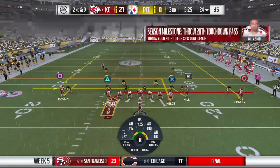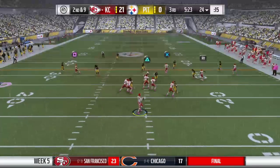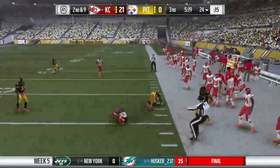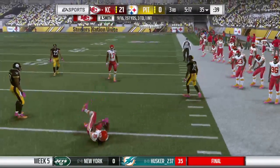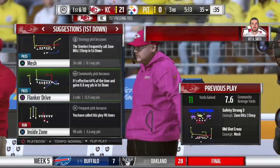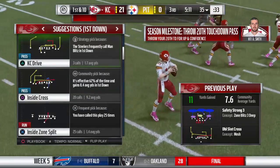They come out 5 wide, 3 of them to the right side. Smith looking for his running back, and he's got him. And he's brought down, getting this one up to about the 35. It's a gain of 11 yards that time, and it produces a new set of downs.